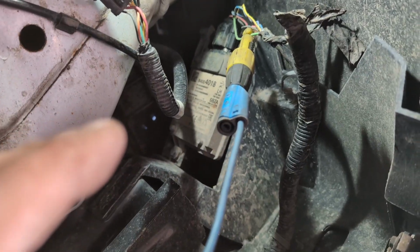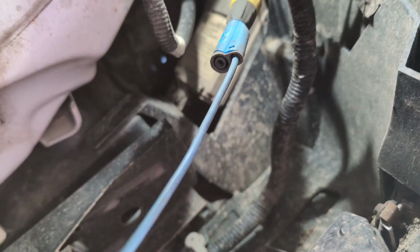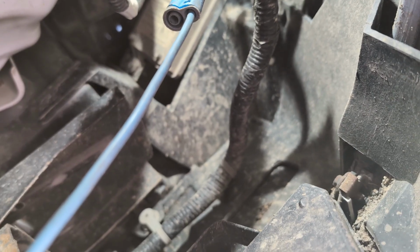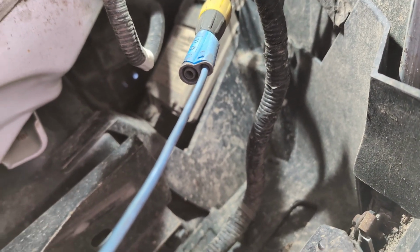This lives in a very bad area, and because it lives in an area that pretty much gets a lot of dirt and grime and water splashing up into it, it's very possible that the module just got soaked with water.